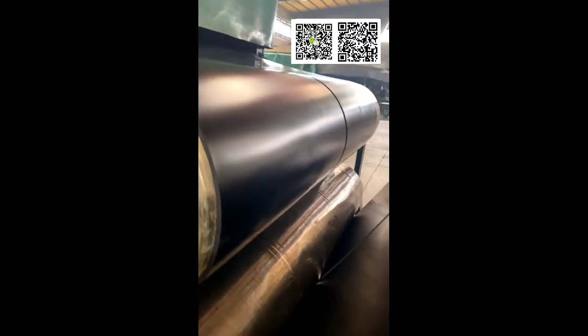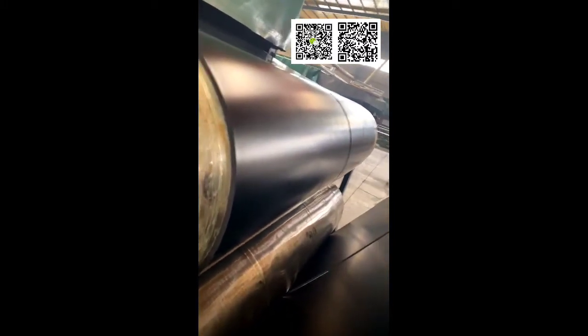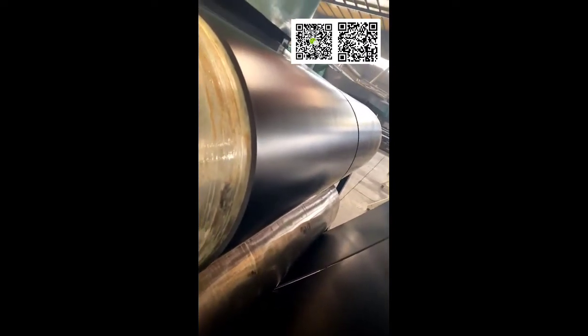You can see the smooth surface, very smooth surface. This one is 2.5. You can see the edge. I think maybe it's 10 mm.